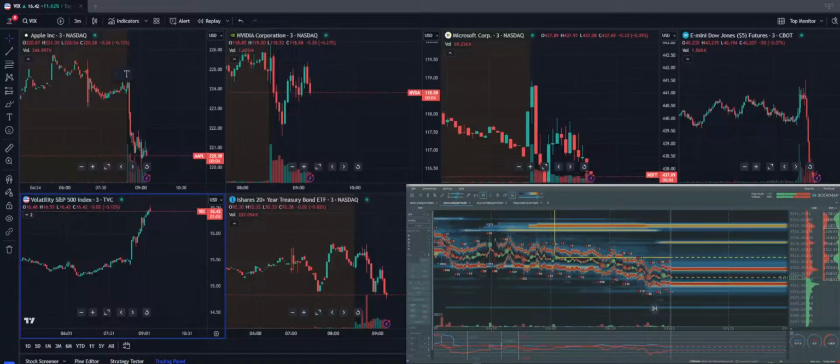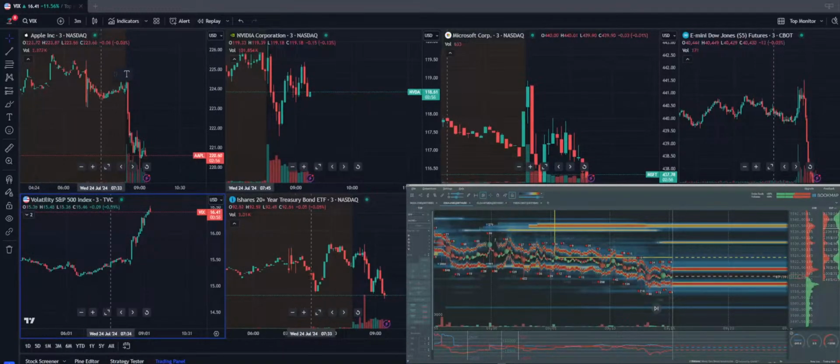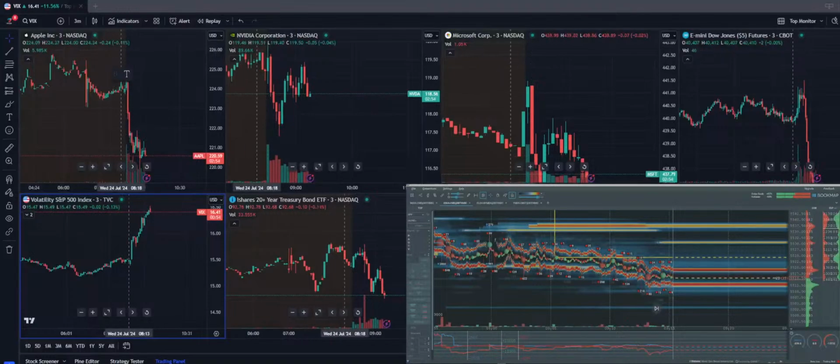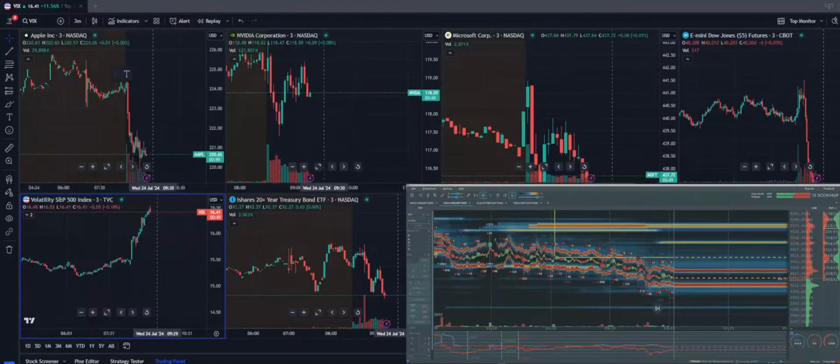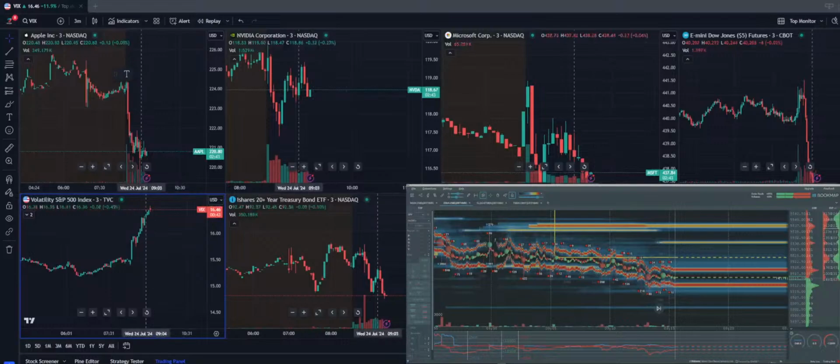Y'all are weird. 55.16 still dropping all the way down. We are now down. Oh, that scared the crap out of me. Time to wake up. 55.15. We have liquidity coming on 55.30. Did I give you all the cold sweats there for a second?